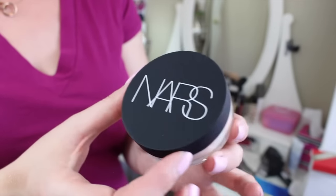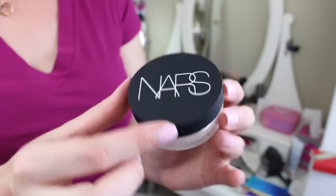I think this is a new product for NARS. I've personally never seen it before, but I actually went to purchase the translucent crystal powder from NARS because I finished mine up, and they don't make it anymore. However, I have heard that they restocked it. So I bought this before that was restocked, but this is a colored version of that. I think this might be too light. It's in the color Snow, and I think it might be a little bit too light.